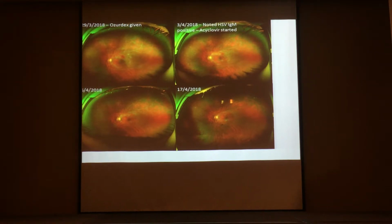Yeah, and the thing that's interesting is that after the Ozurdex was put in, lymphomas respond to Ozurdex, to steroids. Viral should not. So is it lymphoma? Is it viral? Is it viral complicated on top of lymphoma? There are lots of issues which I don't think we'll be able to answer.